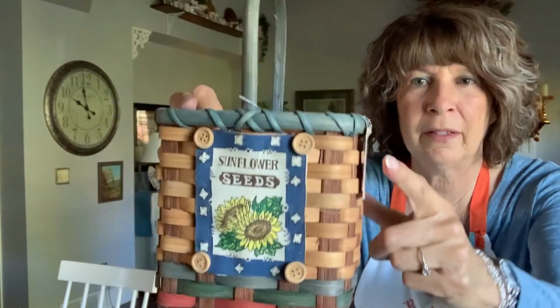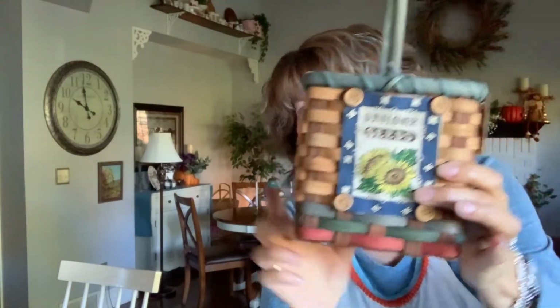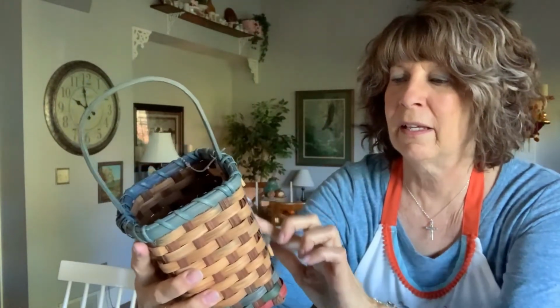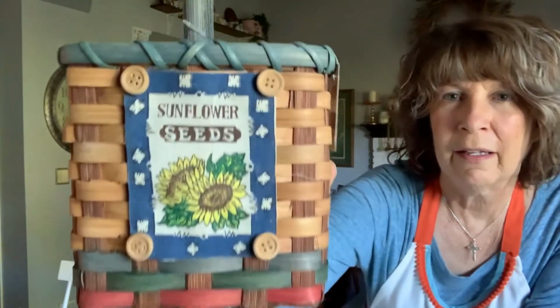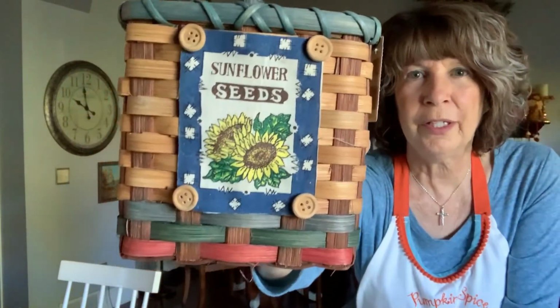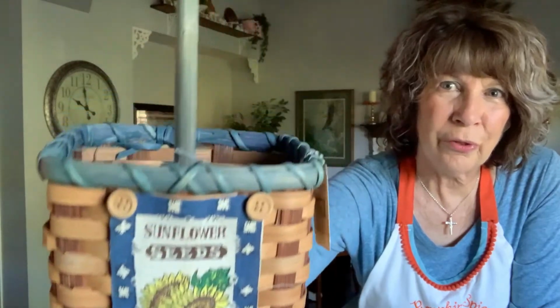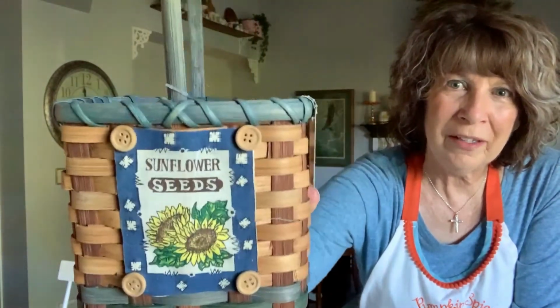I just love these colors. Can you see them? Isn't it beautiful? Sort of a combination of colors on this basket. It'll be so cute in the summertime in my decor. And then it has this, it's actually on fabric, this little seed packet design on it. Isn't it just the cutest? Oh my goodness, I was so thrilled to pick this up. I just love the shape of it and the size.